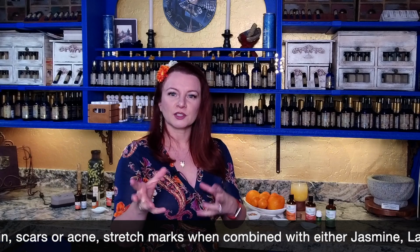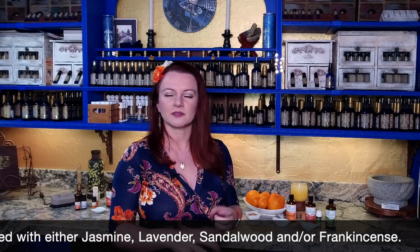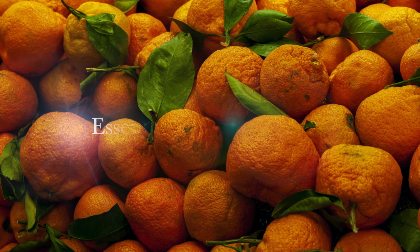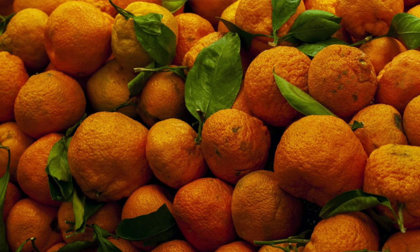Well, with stretch marks, you have to combine it with another oil like lavender, sandalwood, jasmine, even frankincense. But you'll recognize that a few of those were the same as the essential oil of orange. So there's that similarity, and that's why they're sister oils. Next one is tangerine. So tangerine has the same Latin name as mandarin.